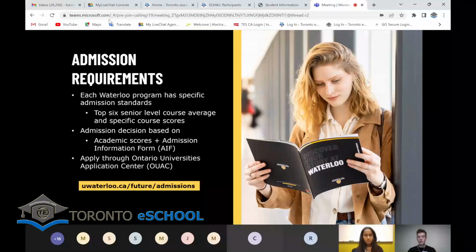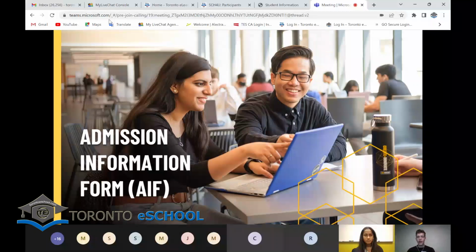Another piece of the admissions aspect that we do look at is the admission information form. The admission information form is going to either be optional or required for different programs. So definitely look at the faculty or the program you're looking at to see if it's optional or required. If it's required, obviously complete it. If it's optional, it's still highly encouraged that you folks complete it, okay?